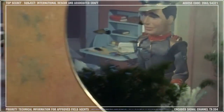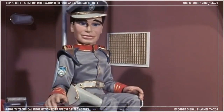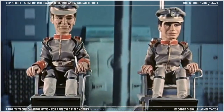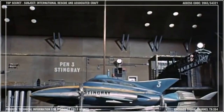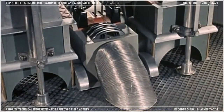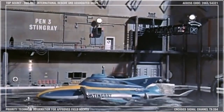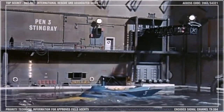When action stations is sounded, the crew take up standby positions in the injector bay, poised for the action. If the launch station's alert sounds, the crew activate their injector tubes and are lowered towards Pen 3, where Stingray awaits their arrival. The hatch opens by remote, and the injector tubes connect to the floor of the control cabin. The crew chairs are lowered into position and clamped in place. The injector tubes are then retracted and the main hatch sealed. The elevators holding Stingray's lift platform in position are released and the craft descends into the water.